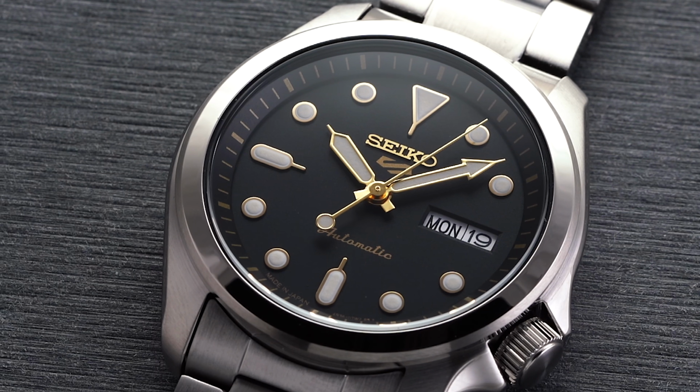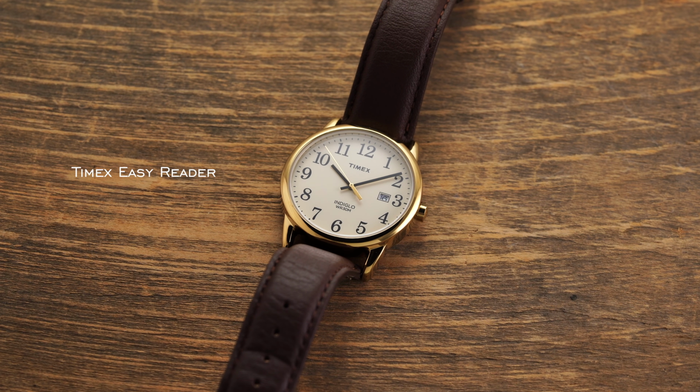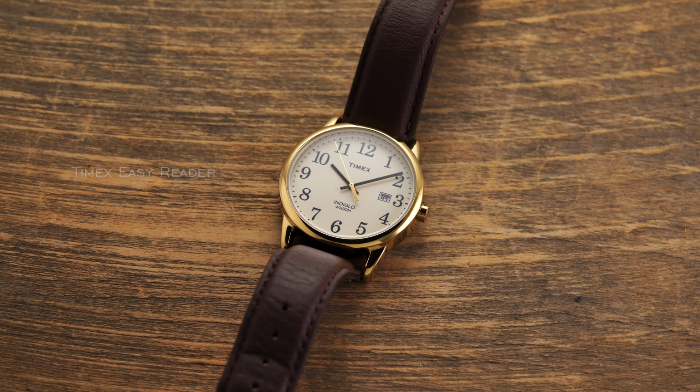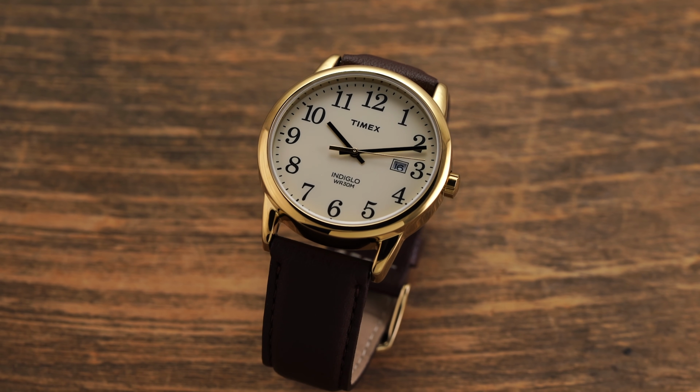And then I knew I needed to get some type of dress watch, and based on where I was looking so far, I was running out of hope, honestly. I didn't think I had much of a chance, so I just went with a safe pick. I just went with the Timex Easy Reader. It's not necessarily the most dressy watch. It looks a little bit playful. I went with the gold case variant, so this is stainless steel, just coated gold.